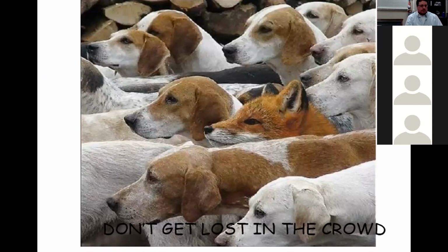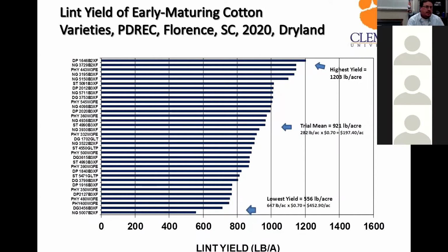So as you look through all of this information, you're going to get overwhelmed, and it's easy to get lost in the numbers. This is just one of the trials that I do. This is a small one, actually. This was the early maturing cotton variety trial, dryland trial at the PD Rec this past year. I think it had 40 varieties in it. The late trial actually had close to 50 varieties in it. So you can see the yields of these trials, and I don't want you to go in and try to look for each variety and how it performed.